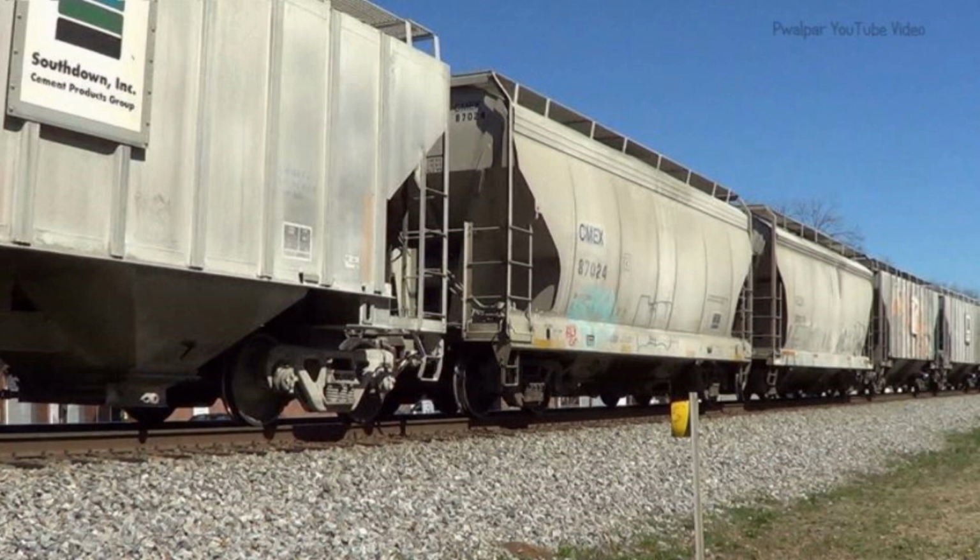Sign on this covered hopper says South Down Incorporated Cement Products. There's a cut of cars going by. There's nothing but pure Portland cement. I wish I had $1 for every time I've had to go to various cement companies and help them open their sliding doors on the bottom of this thing, or fix one that's broke. I've laid under these cars with a torch, cutting a hole in the bottom of the door when we couldn't get the door open. We get cement out of it, and we had to cut a big old hole in the bottom of it.